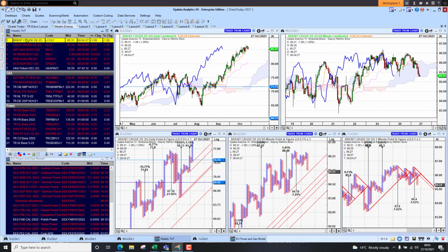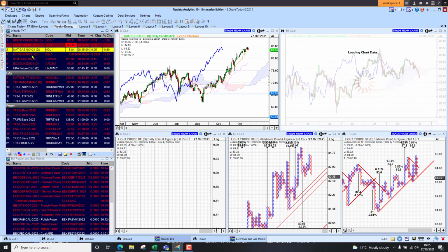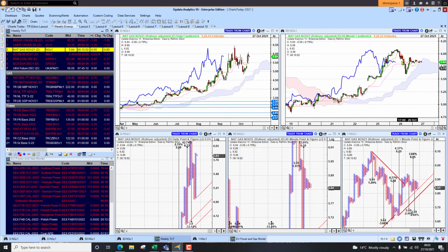Looking at the energy mix now, it's a sea of red this morning. We've got Brent Crude down 1.2%, so heading lower there. WTI down 1.5%. US nat gas, having really rocketed on Monday, is just pulling back now. We've got targets in either direction on the 1 minute chart. Remember, if you're trading the 1 minute chart, that's going to be the key.